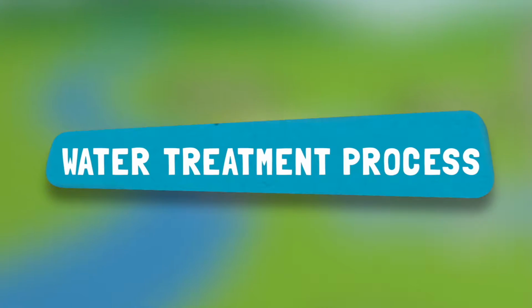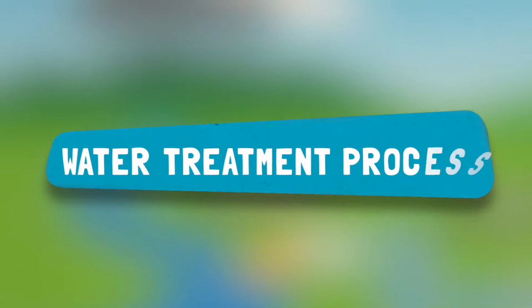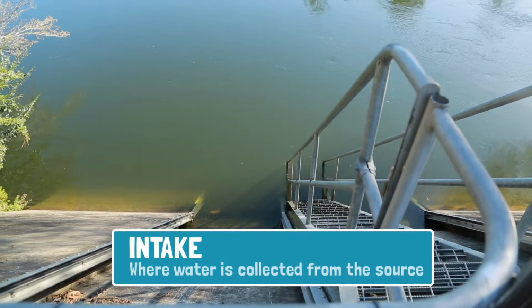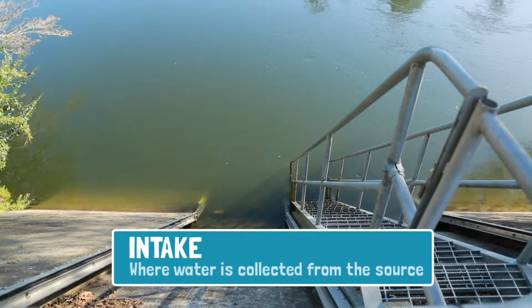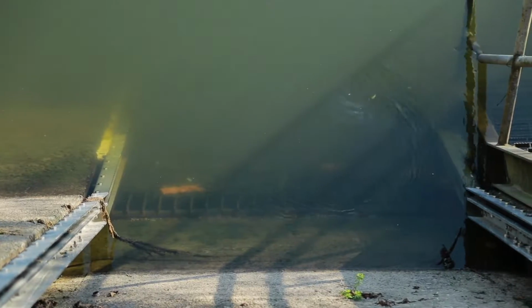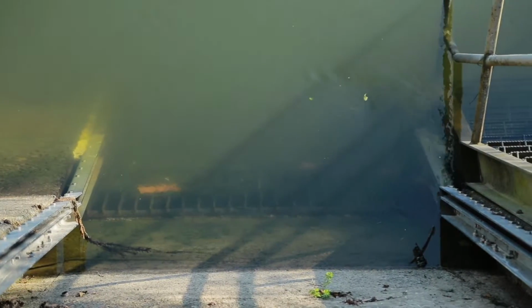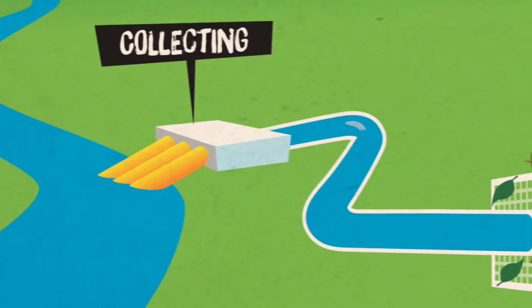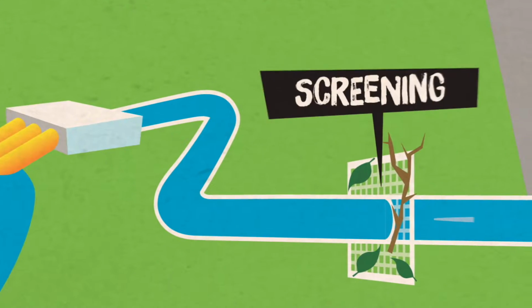We're going to check out the process that water takes from the source and makes it ready for us to drink. This is where the water is taken from the river. It's called the intake. The water comes through the metal grates. Their job is to stop large items like logs, branches and rubbish from getting in with the water and wrecking the treatment plant's machinery. This is the first part of screening. The water flows from here to the pump house.